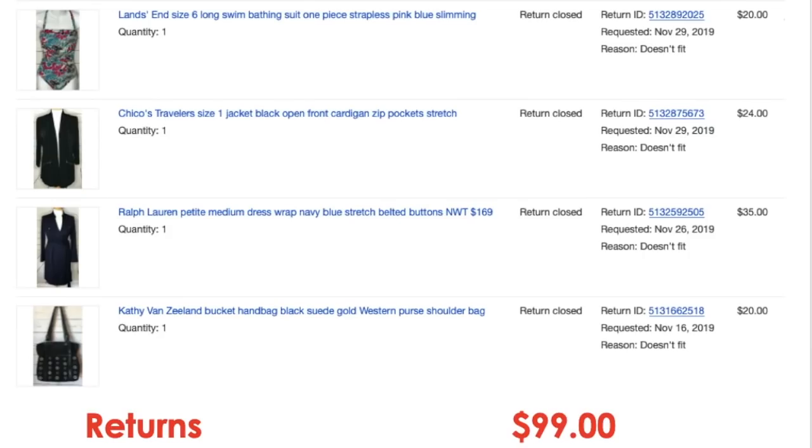So, returns. I had 4 returns. All were for the reason doesn't fit, including the handbag. She thought it was going to be bigger. Even though I had the measurements on there, apparently she didn't read them or didn't check them. So I had $99 worth of returns during this time period.